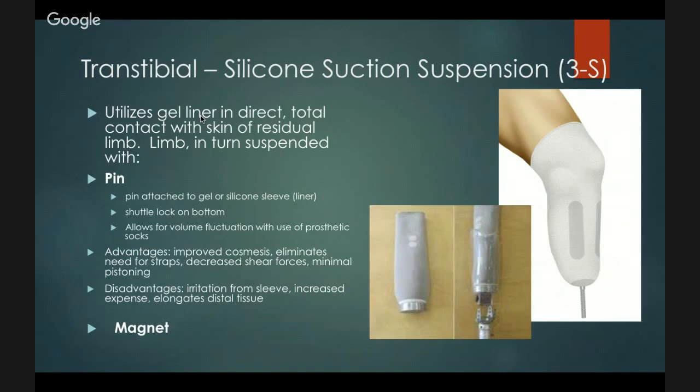There's total contact between this liner and your skin, and so now it won't come off because you have this vacuum. The reason I don't consider this a vacuum suspension necessarily is because, yes, it's what keeps the liner on you, but it's not what keeps the prosthesis on the residual limb. So you still need a suspension to keep that. So basically, if I'm using a pin or any of these, I'll call it a pin suspension system.